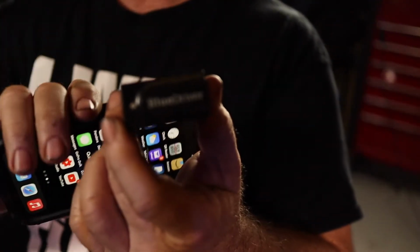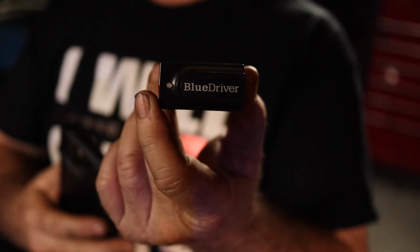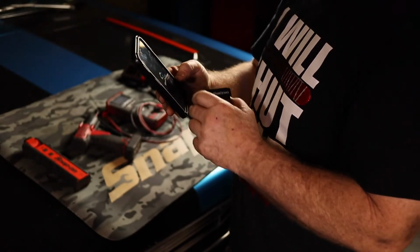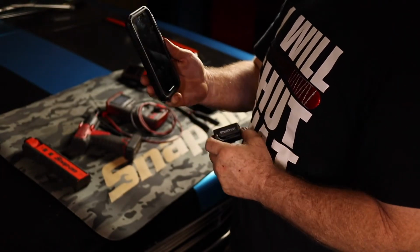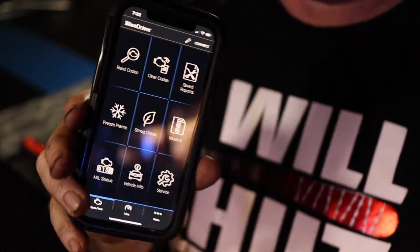See if it'll light up for you. There you go. BlueDriver. Great little scan tool. I'll show you how this thing works. Go in the phone. Use your BlueDriver app. You can check for codes. Do a lot of things with this.